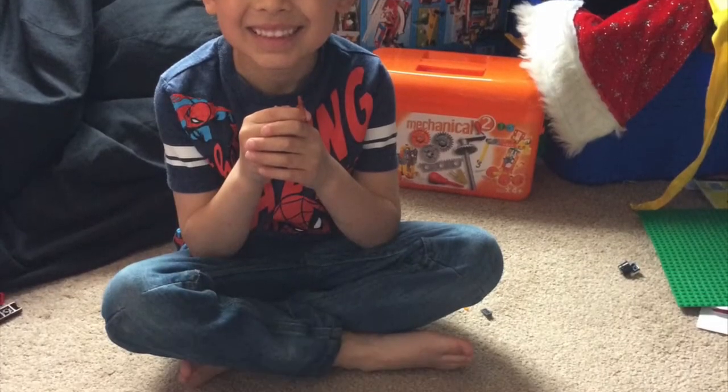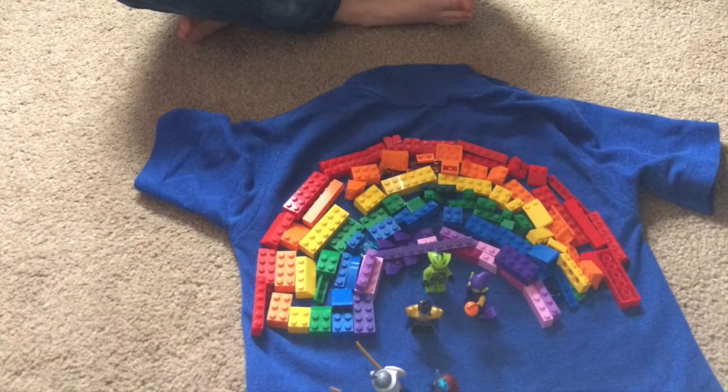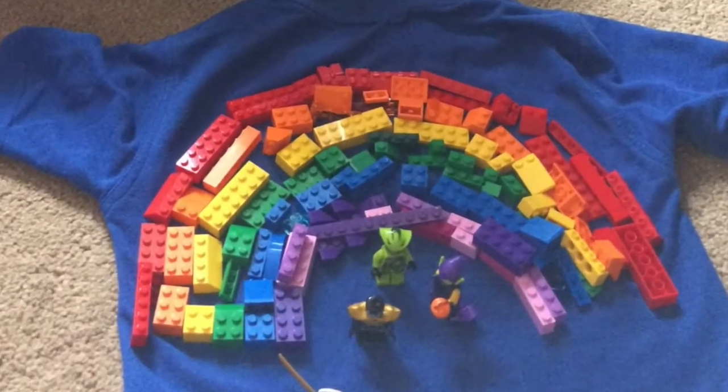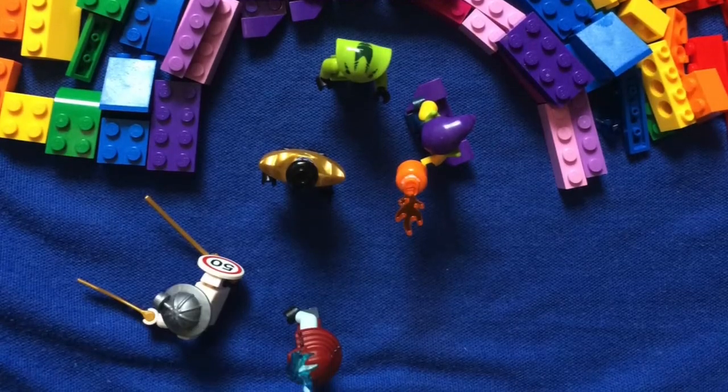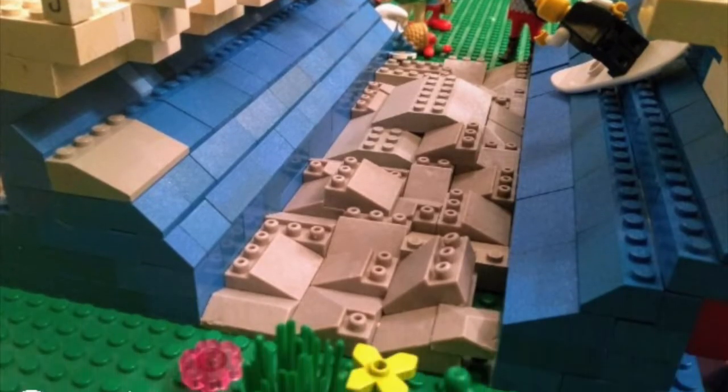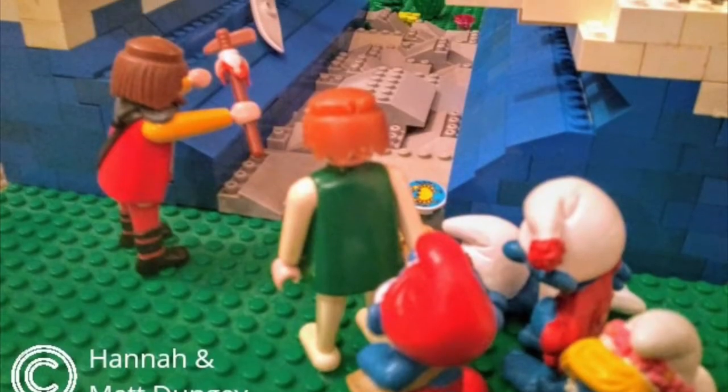Sam Carr made this wonderfully colourful rainbow, and if you're wondering which character is Noah, apparently he's the Green Goblin. And Hannah and Matt have recreated the parting of the Red Sea from Exodus.